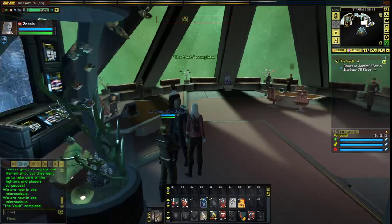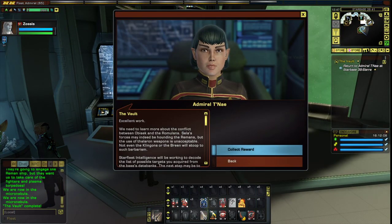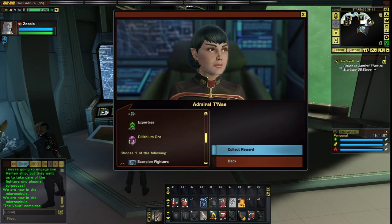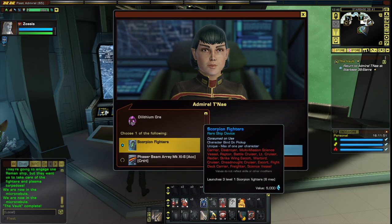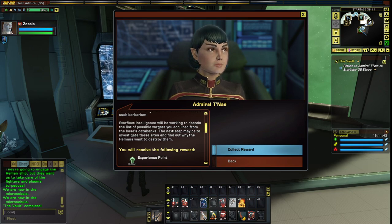Excellent work. We need to learn more about the conflict between Obasek and the Romulans. Sela's forces may indeed be hounding the Remans, but the use of Thaleron weapons is unacceptable. Not even the Klingons or the Breen will stoop to such barbarism. Starfleet Intelligence will be working to decode the list of possible targets you acquired from the base's databanks. The next step may be to investigate these sites and find out why the Remans want to destroy them.